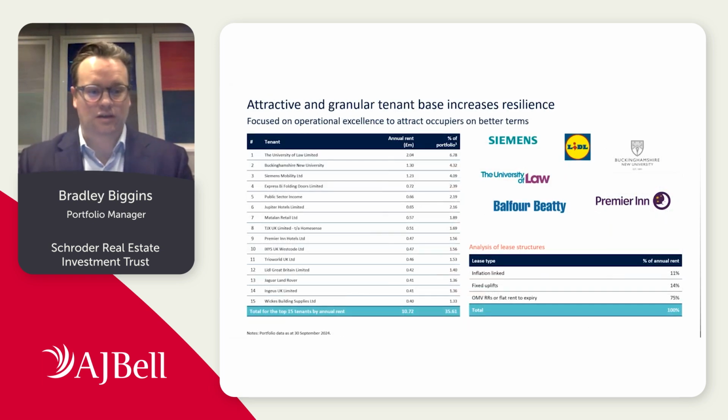Tenants, this is our 15 largest tenants. There are some household names on this list, such as Siemens, Lidl, Balfour Beatty, Premier Inn. We're really happy with this list. And as you'll see, the majority of them represent, well, all bar one are less than 4.5% of the portfolio. So that speaks to that granularity and that spread of risk.